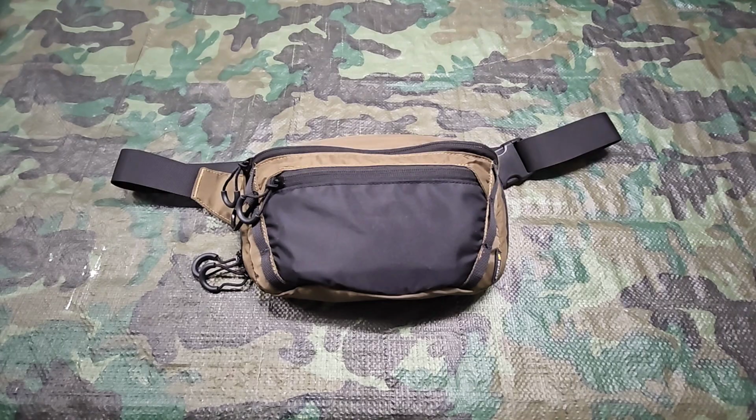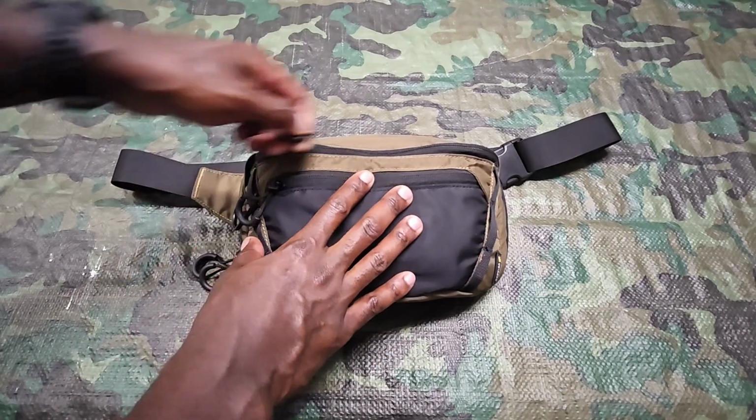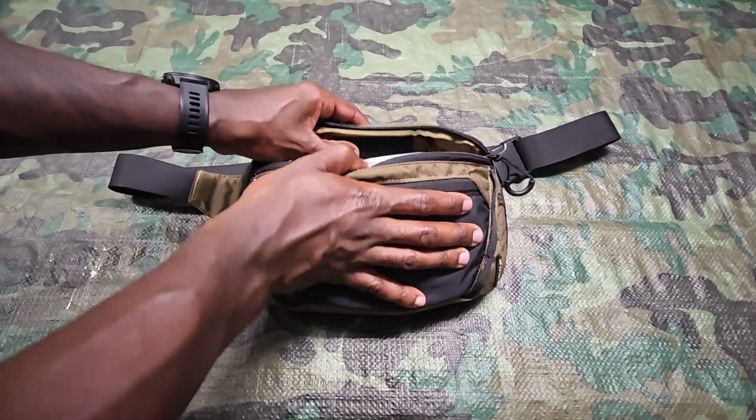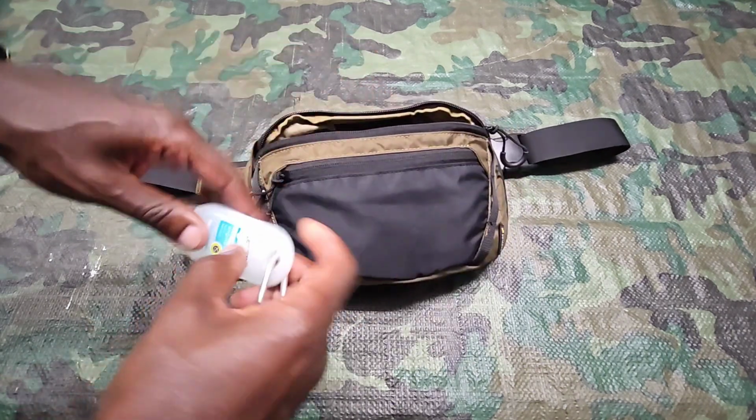Most people aren't going to have the tools. Even the people that are highly trained in medical aid aren't likely to have their tools and equipment with them when somebody needs them. So we can't rely on other people to have the stuff. So we're just going to take a look at the items that I have in here real quick.